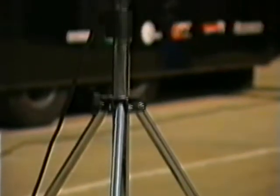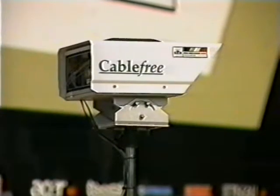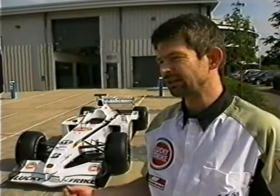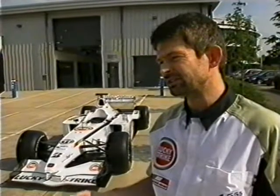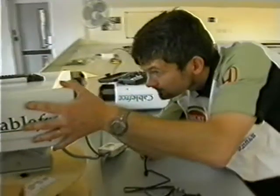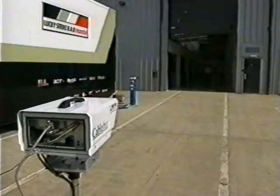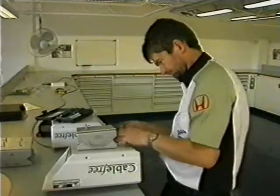The CableFree device allows us to take the network over to the pit wall without using any wires, and it's extremely fast. It's also very reliable and easy to set up, both of which are very important to us because the most important thing is that the thing does not stop working. If you think of it like a torch, wherever you can shine a torch and see it at the other end, that's how our systems work.